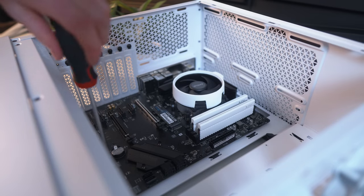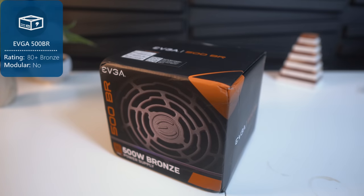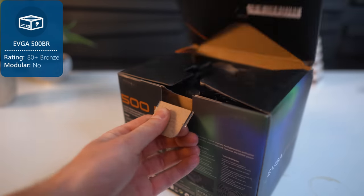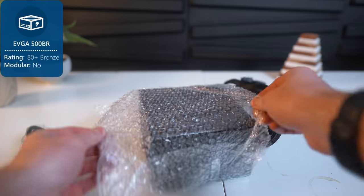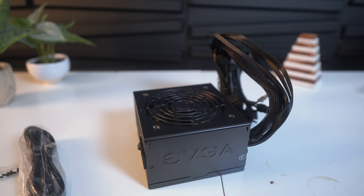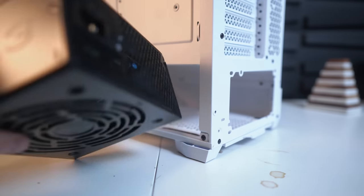Now it's time to install the power supply, the EVGA 500 BR. Power supplies are a little iffy right now. The ones I'd usually choose are almost always out of stock, and as you guys might know, you don't want to mess around when picking out a power supply. So I'll have 3 or 4 different reliable power supply options in my description. Don't worry, they all install the exact same.